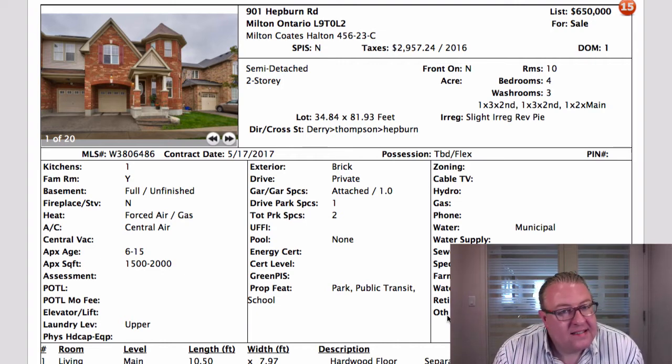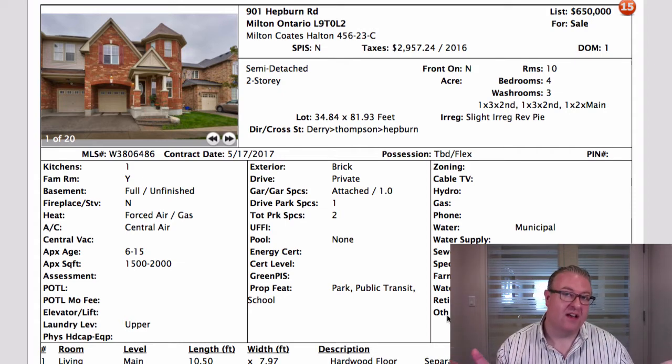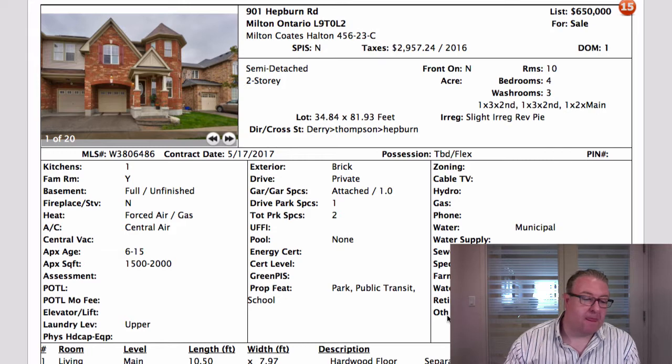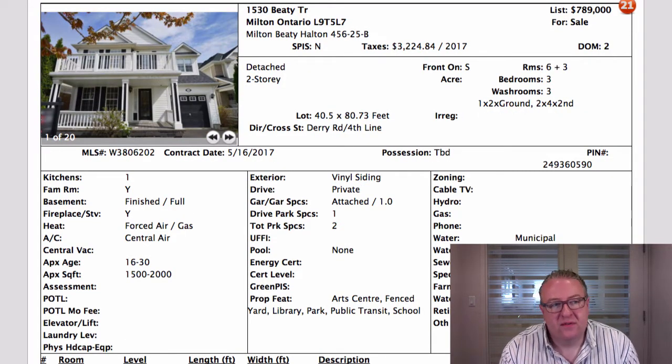But with these semis, pretty much every price range now is difficult, because that's the effect of having 3 times as much inventory as we're used to. It changes supply and demand in a big, big way. So this one on Beatty is the same model, a different elevation, holding back on offers on 4th Line for $699,000. This one's taking offers anytime. There was a point earlier this year where you could count on pretty much, if this home was nice, it was going for $850,000.